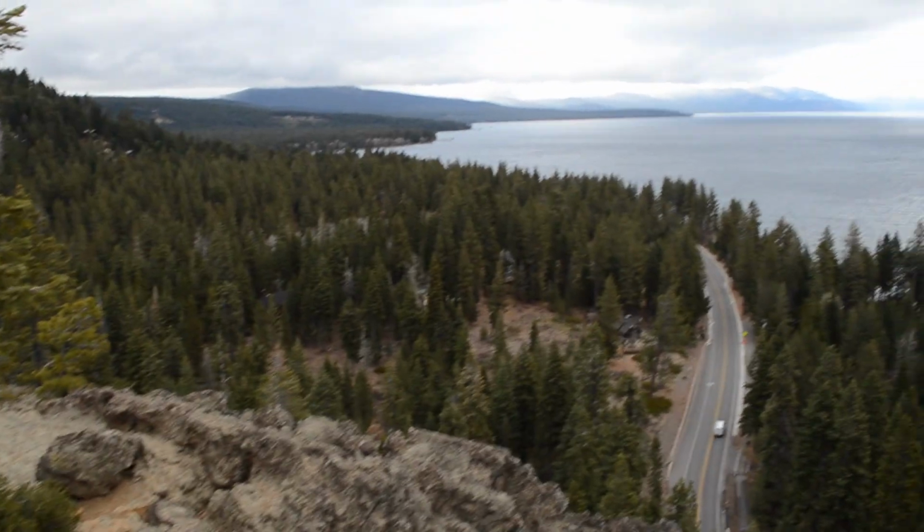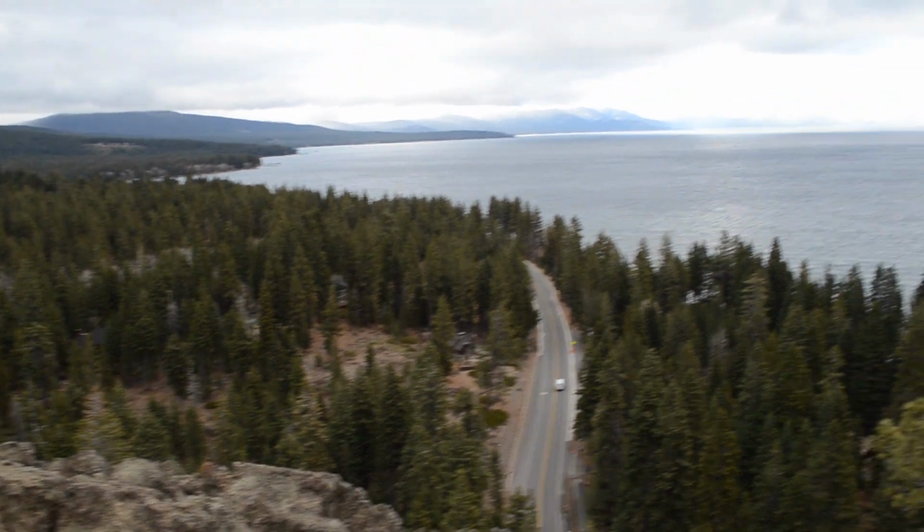Finally made it to the top of Eagle Rock. It's really nice up here, as you guys can see. Check out this view. So nice. Even though it's windy and cold, it's pretty good.